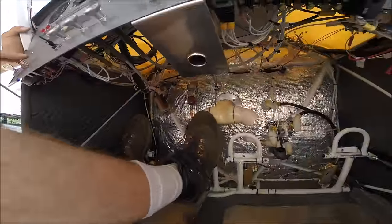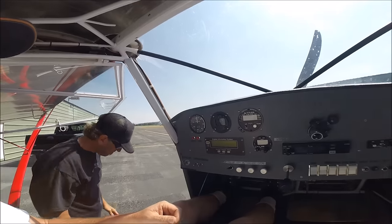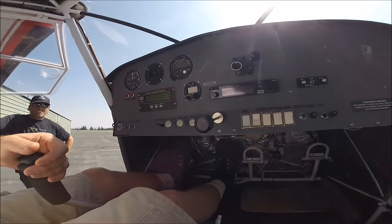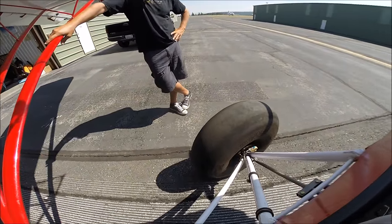And then the shutdown is just real simple. That's it. Ain't no mixture because it's automatic. Enrichment, I guess. Temperature compensation through the Bing carburetors. They got to figure how that works on a 912. And that's what you want: the big tires, wheels, and brakes, and shocks.